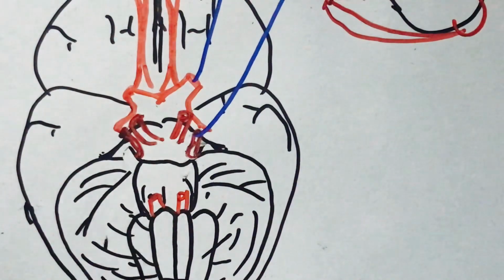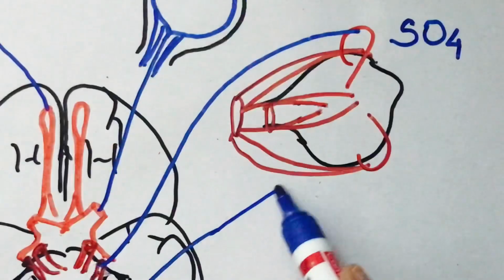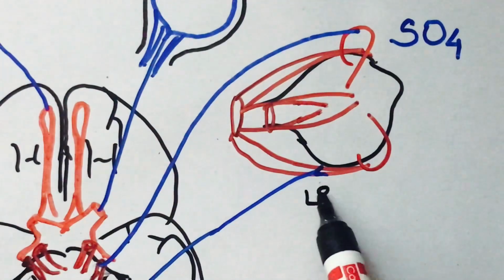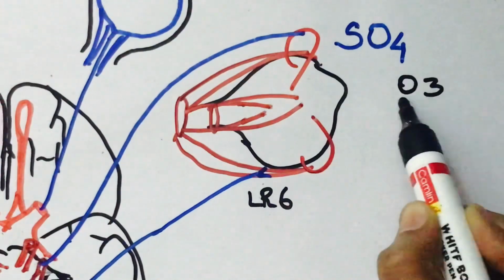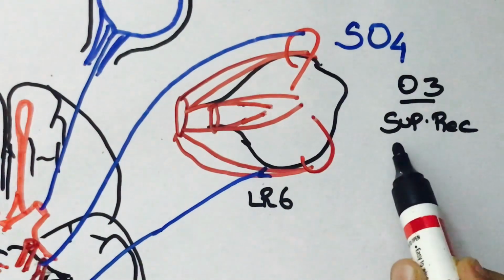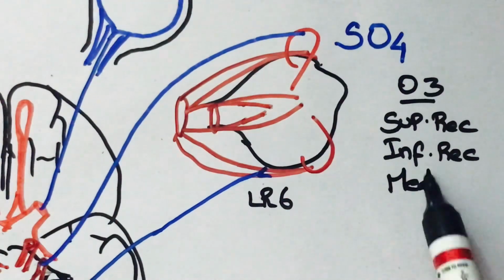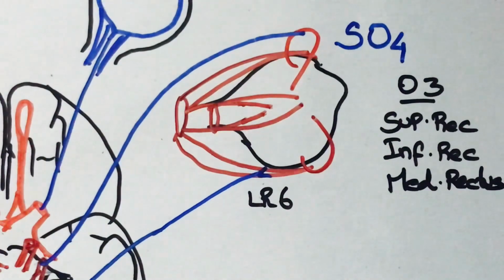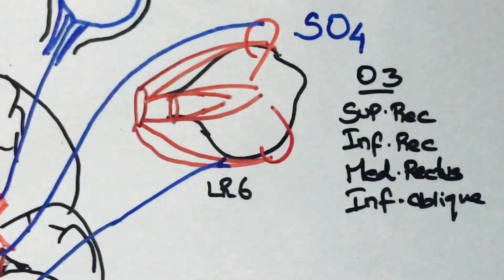Leave the fifth one. Moving on to the sixth, that is abducent nerve. You can see this nerve supplies the lateral rectus, LR6. So leaving these two muscles, all other muscles are supplied by oculomotor nerve. So 4, 5, 6, they are pure motor nerves. They supply the muscles of the eye.